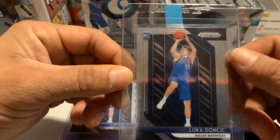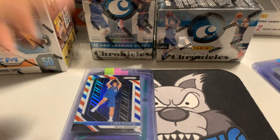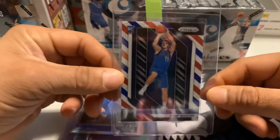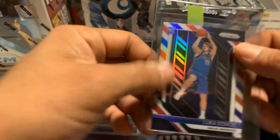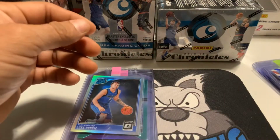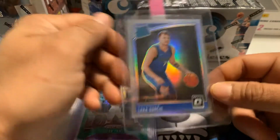Here's a base Luka. Had this for a long time. I pulled this as well. I had two of them, and I sold one maybe 3 months ago for like $30, and now they're over 100 or so. Red, white, and blue Luka. I got two of these, but I'm only going to send this one. I felt like this one was the cleanest one, and yeah, well centered. Here's my holo. I didn't want to send this one, but I'm going to just to see what happens.